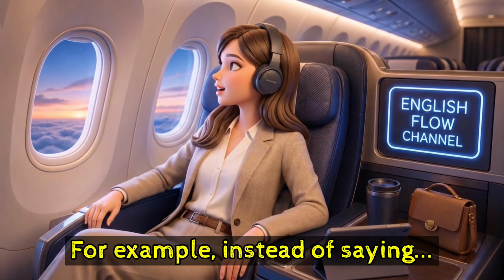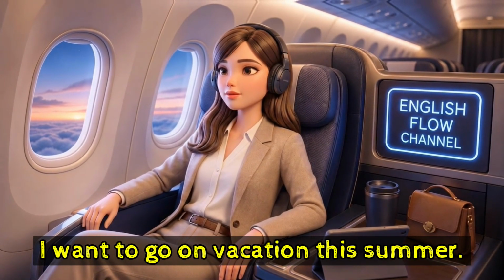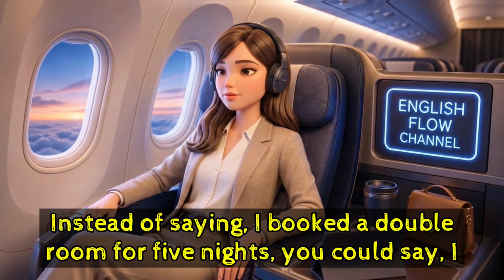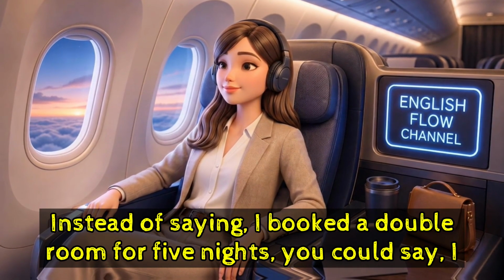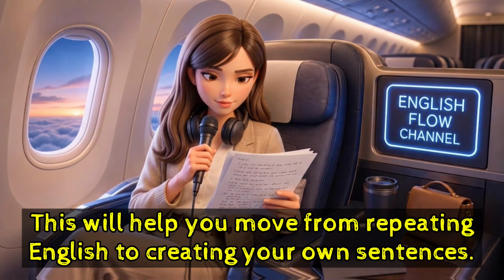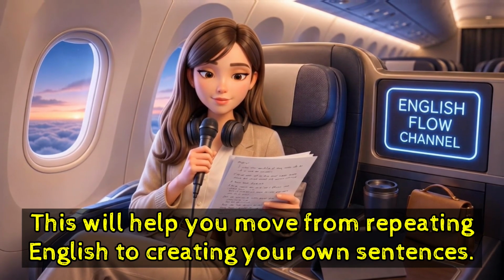For example, instead of saying, "I want to go on vacation this summer," you could say, "I want to visit Canada next winter." Instead of saying, "I booked a double room for 5 nights," you could say, "I booked a single room for 3 nights." This will help you move from repeating English to creating your own sentences.